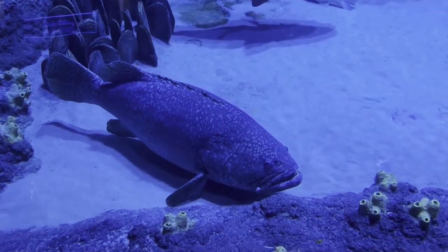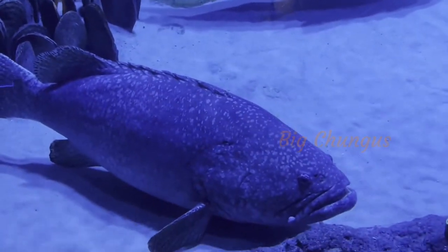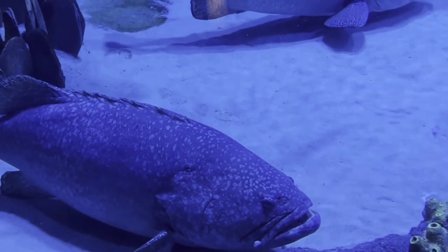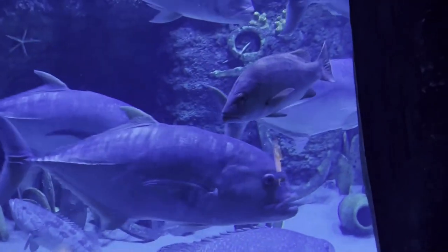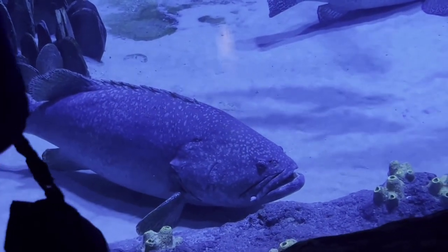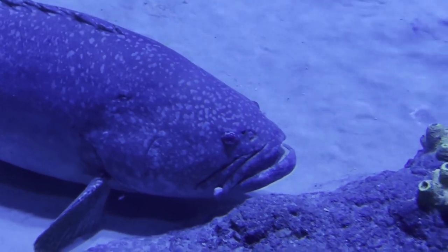Big chunkies. Big chunkies. What is it called? I don't know what it's called. No. Big chunkies is a Bugs Bunny. It's a group of fish. Big chunkies. This one is a chunkies.